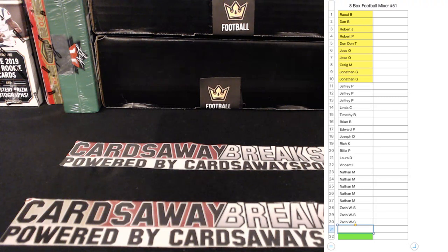One slot left. 8 box football, number 51.